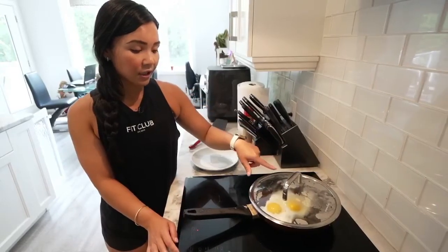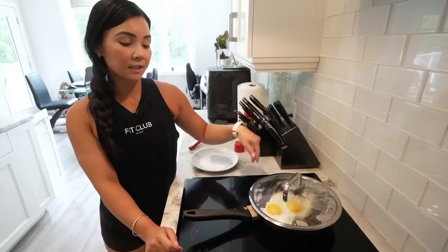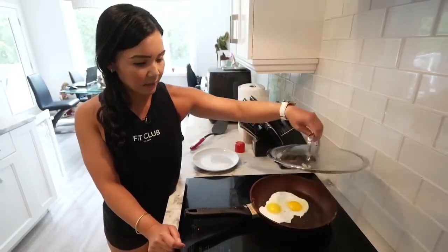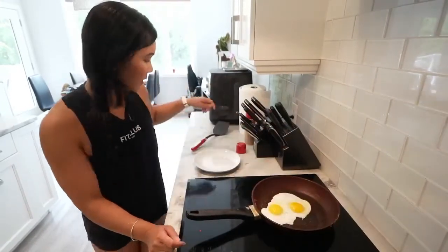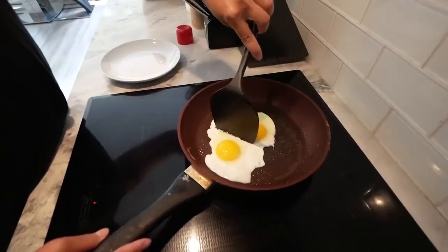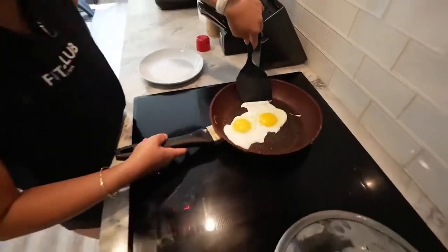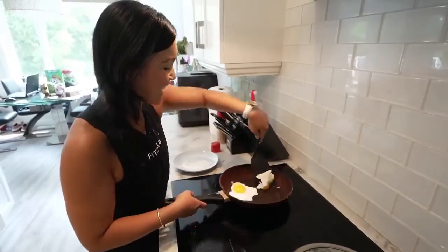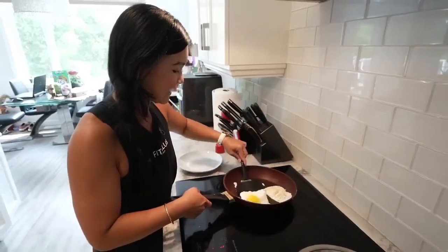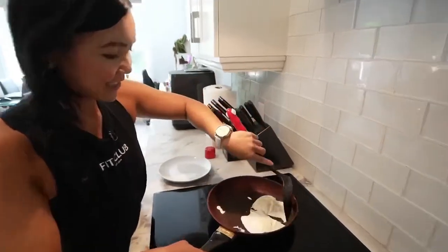So you can put this on low and just keep it covered and then it'll make it over easy, but I'm not going to do that today. I think that looks good. Okay, I'm going to try to flip this. Okay, you're too close. I'm getting all nervous. There. Oh, see, that wasn't bad. Eggs over easy.